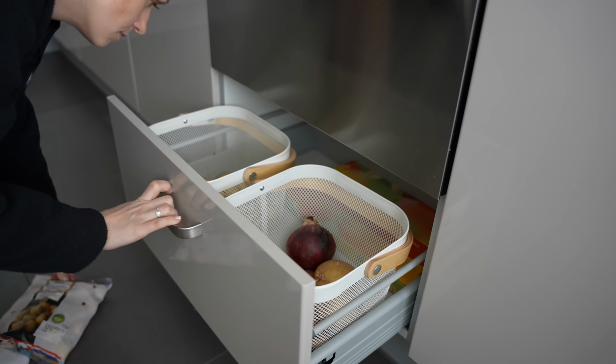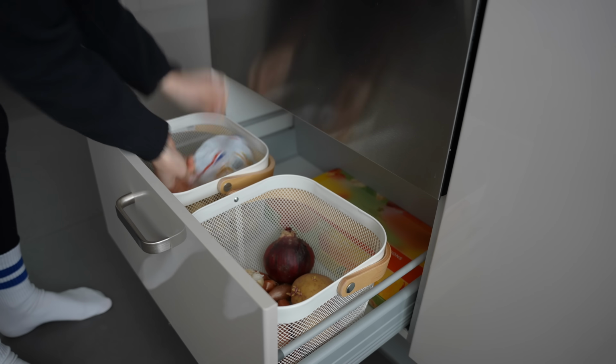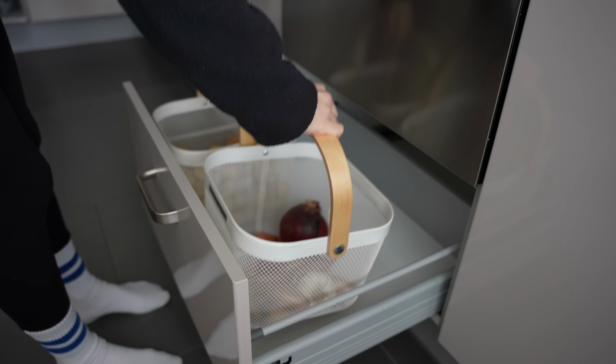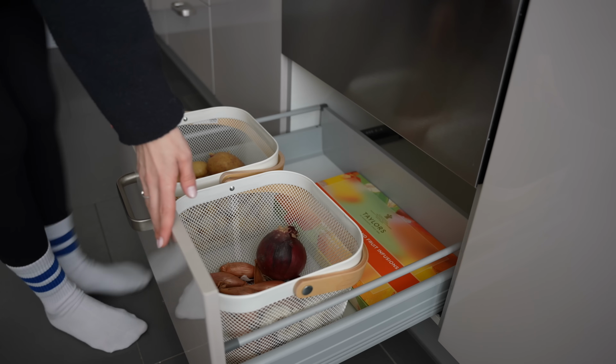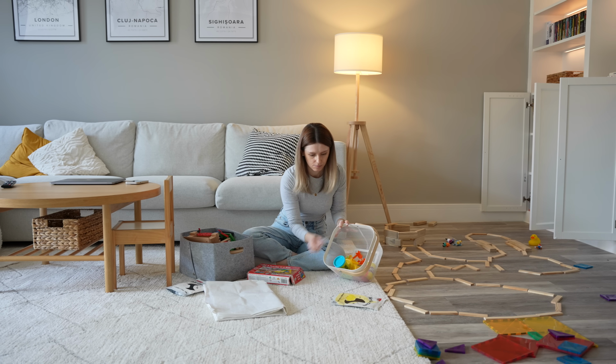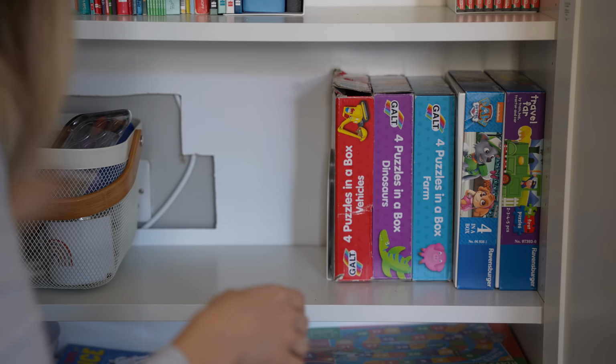The mesh baskets that they have are some that I've used quite a bit as well. So I have a few in the kitchen, for example, for potatoes and onions, and I really like how they're more breathable and they fit perfectly in the little drawer that we have there in the kitchen. And I also use them in our Billy bookcase where I keep arts and crafts for the kids, so things like Play-Doh, their painting sets and everything like that. And these are really useful to contain all those items in one place.